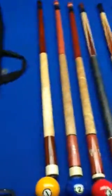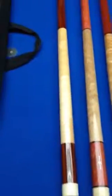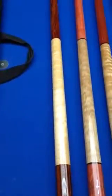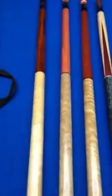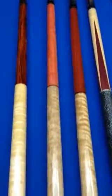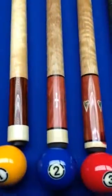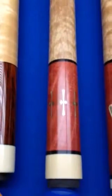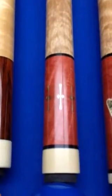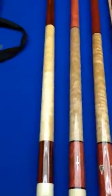for sale. Cue number one will be a Coca-Cola forearm, Coca-Cola bottom sleeve with a tiger maple handle area. This cue is available for $350. Cue number two will be made out of rare pink ivory wood, quilted maple handle, pink ivory wood bottom sleeve with a real fancy 8-piece of silver .925 and a crossed and diamond design in the bottom sleeve. This cue is available for $425.